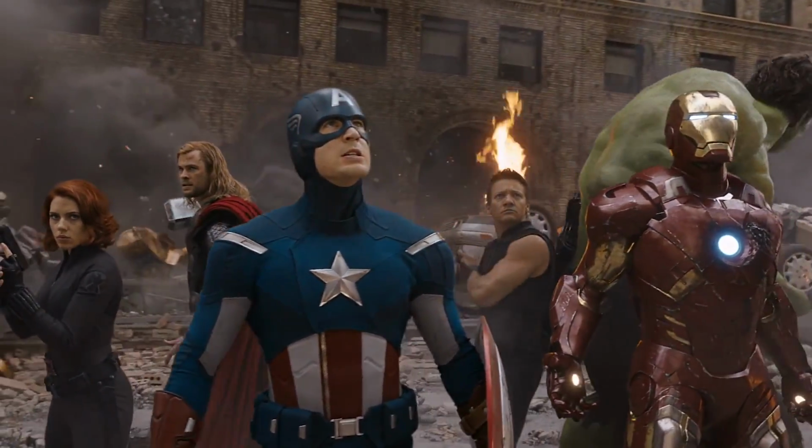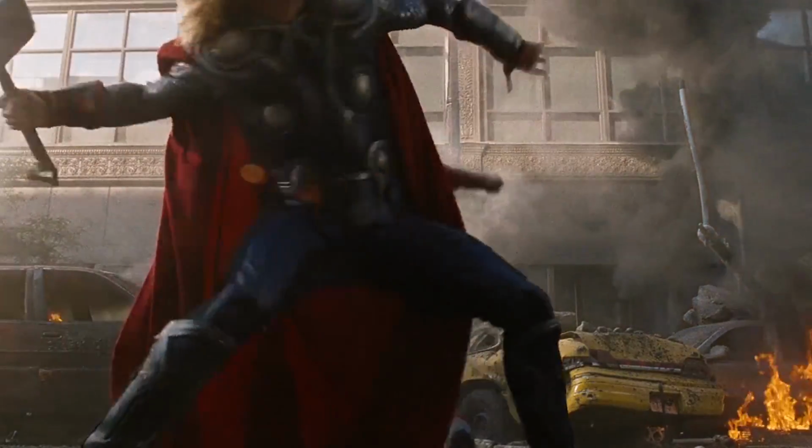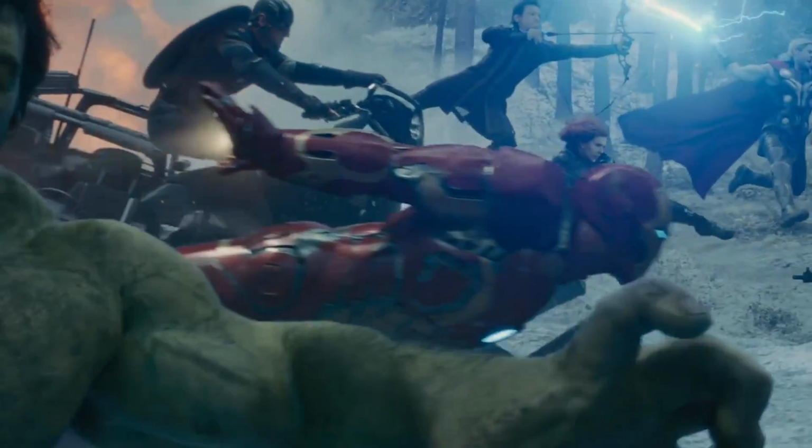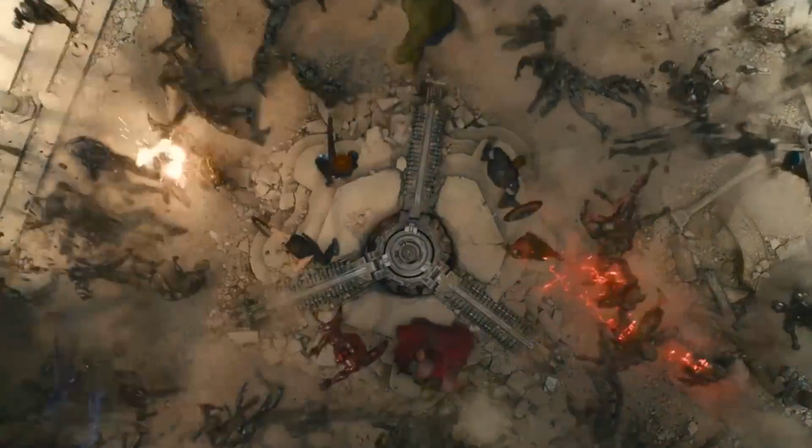Granted, a huge chunk of that goes to the ensemble cast, but they also have a bigger focus on large-scale action. When the Avengers get together, they need to feel like they have a reason to get together, which this movie accomplishes. There are over 3,000 VFX shots in this film, which was more than any other Marvel Studios feature when it was first released.